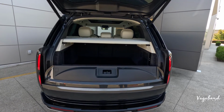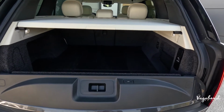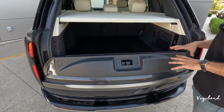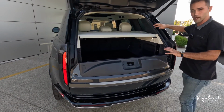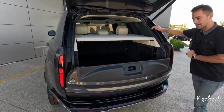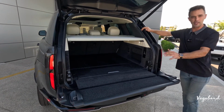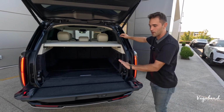Now, some cargo numbers real quick: 41 cubic feet of space with those second row seats up, 84 cubic feet of cargo capacity with the second row seats down. Now I'm gonna have to show you guys a little bit about what you got back here because there's quite a bit. We got a bumper, a tailgate that we have a button here. Press that and you can also use this for a tailgate party if you're going to a football game, baseball game, and you're in the parking lot. You want to tailgate, very nice, and it's all electric controlled up and down.